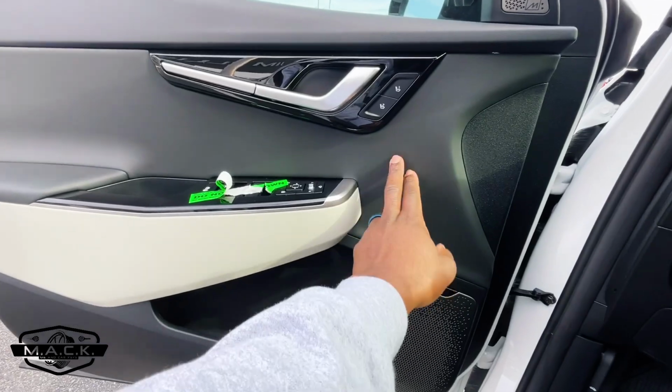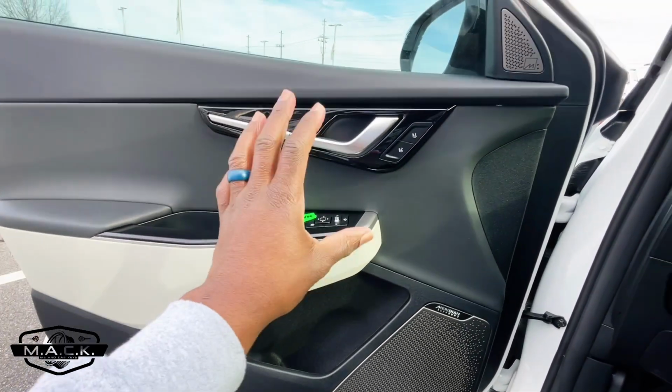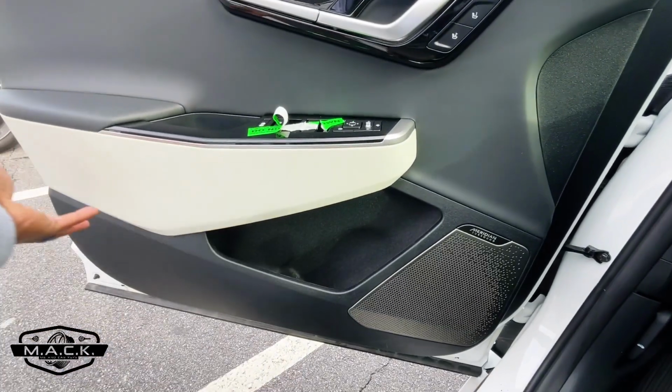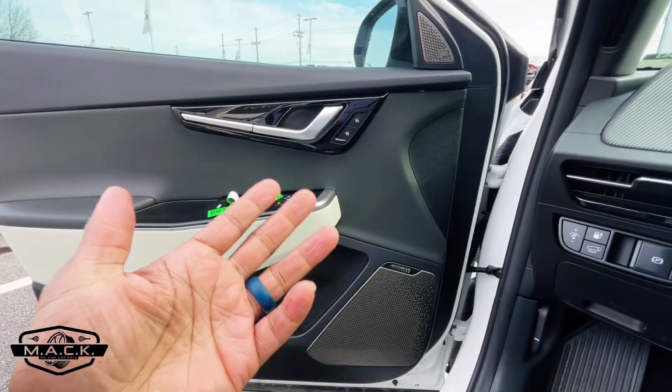You have matte black, which is in leather here. You have gloss black around your trim pieces, which stands out. And then you have this silver that also stands out as well. And then to top it all off, it's contrasted with a huge white that goes down the middle, which is amazing because it matches the entire interior of the car.